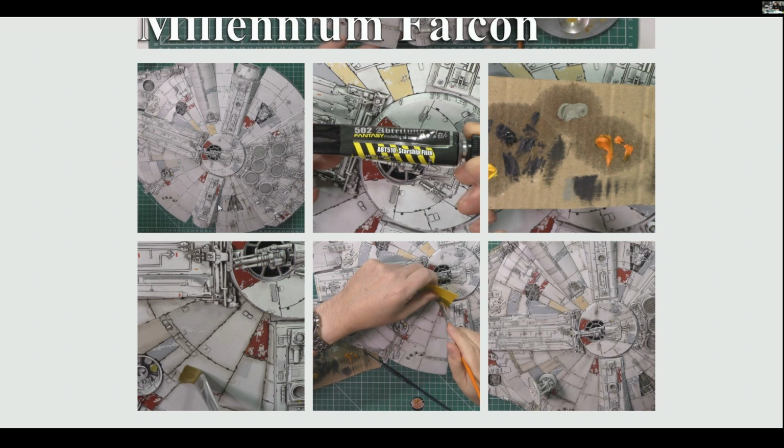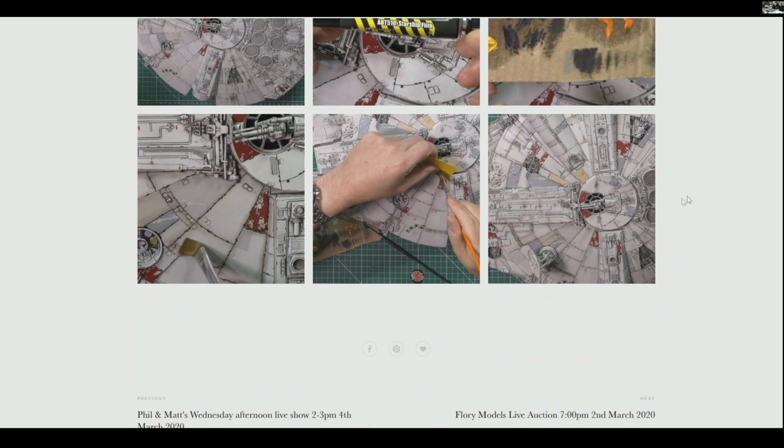So a lot of Starship Filth, which, to be honest, I've been joking about because I've been using it on everything recently. It works really well on the Falcon, it comes together. But we used other yellows and different shades, in greys and oranges as well, to give that nice effect right the way over.